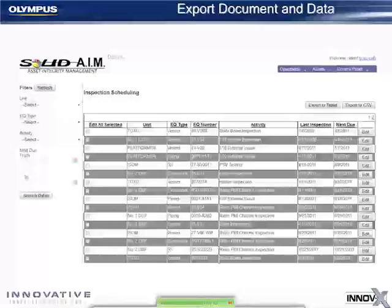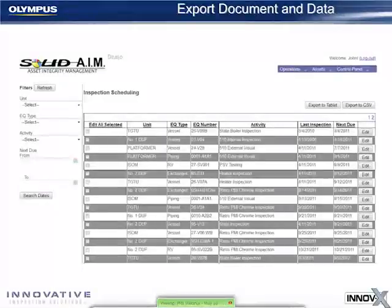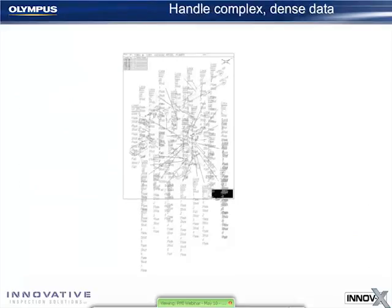It basically pulls in activities that need to be performed, and in particular, these alloy circuits that are identified. Once those are identified, they can be scheduled, and then by utilizing this export to tablet button here, you can export all that data to the tablet application so that you can perform the actual PMI project.